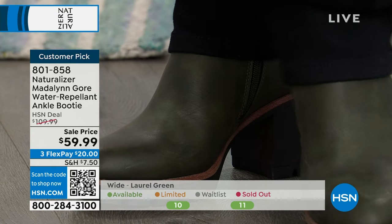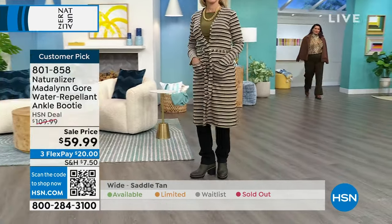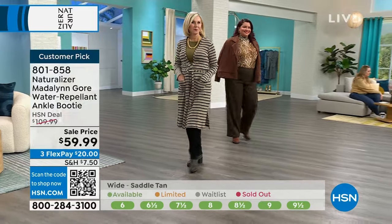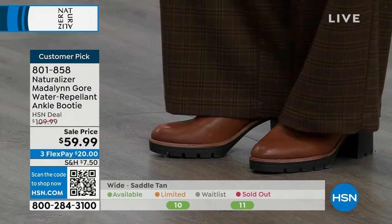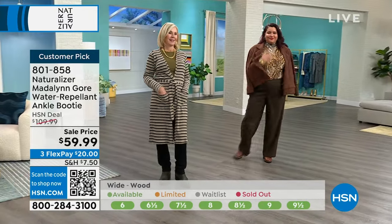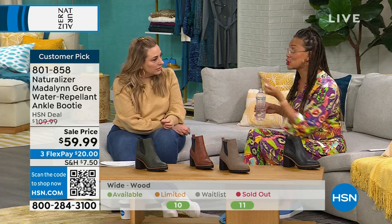Okay. These are so great. This is also part of our weather ready collection, a dual collection, really hot, super awesome. What does water repellent mean? Good question. I'm going to show you. Am I going to mess up your table? Do whatever you want. It's just a little water. But what does water repellent mean? That means when it starts to rain or snow or sleet, or you step in a puddle getting out of your car, maybe it rained earlier.